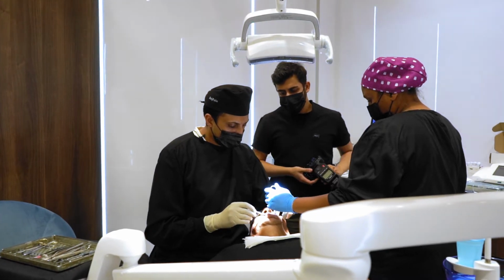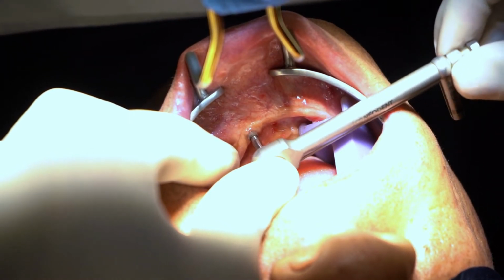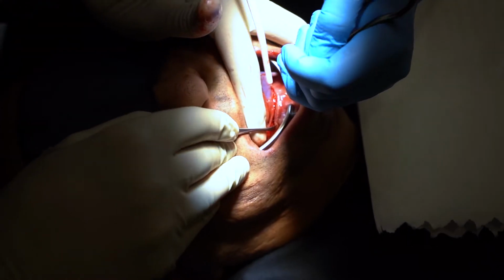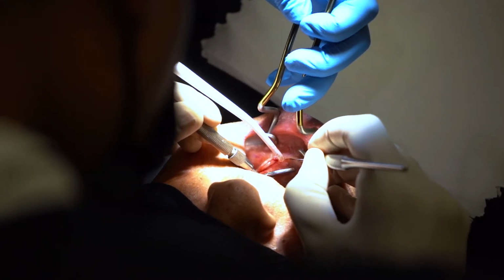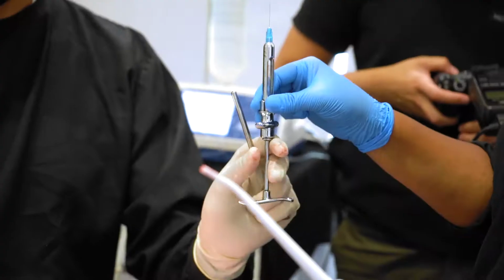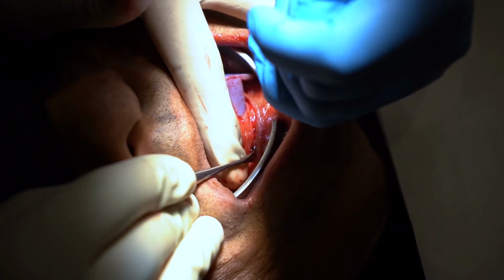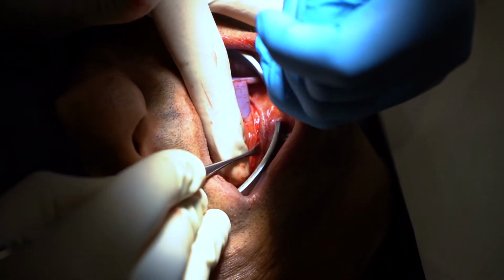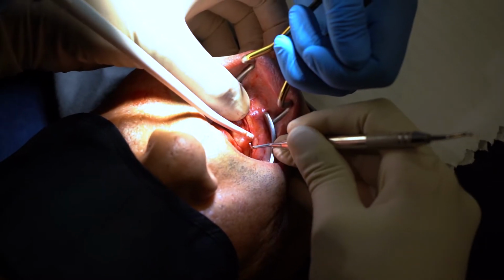So he had two implants that were placed in the wrong position and had insufficient space to accommodate what he needed. And they were left there for a number of years because they couldn't restore it. It was left supposedly under the gum. It caused some bone loss around the implant on the left. So this particular implant was still buried, although losing some bone on the side wall.